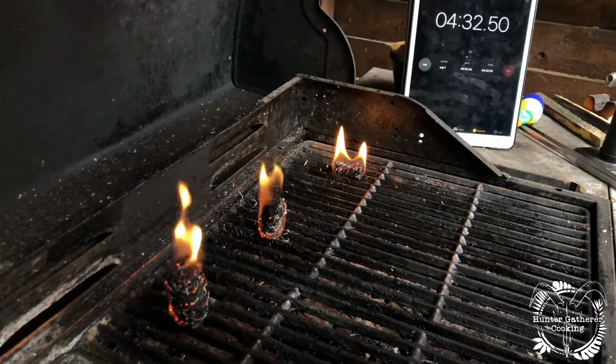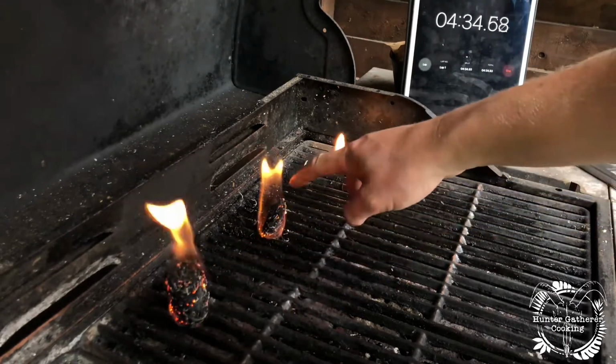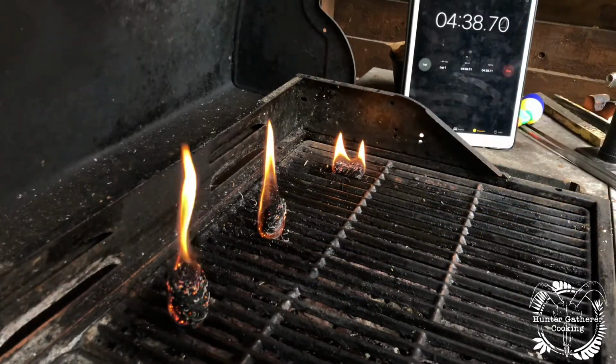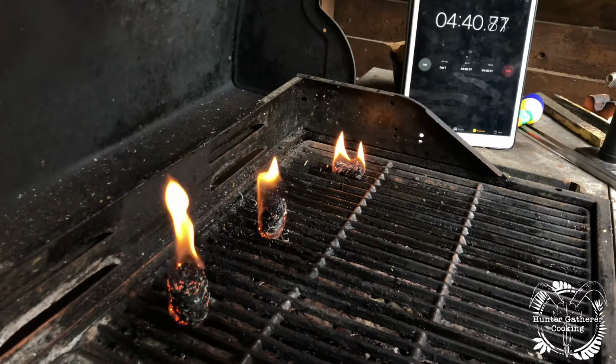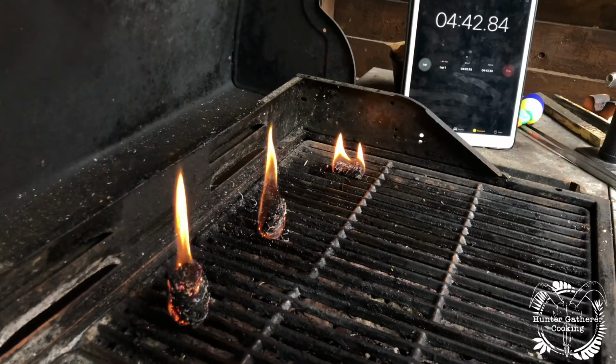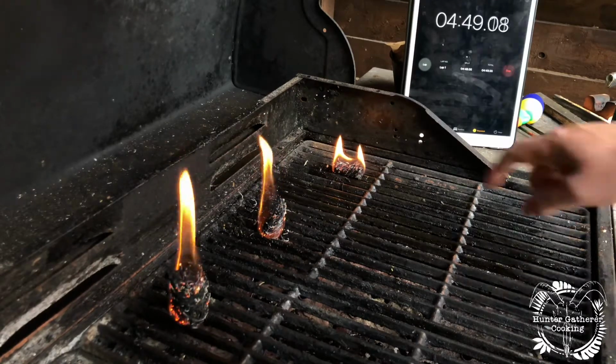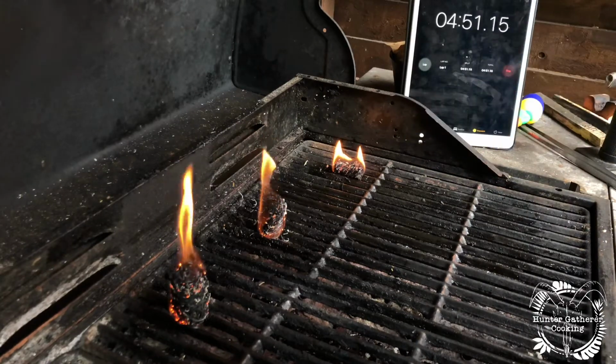I don't know if you can see on the video, but they have burnt all the way through to the cores now. So once you're at that stage, there's not loads of time left. They will still keep burning though. This one's definitely getting smaller and smaller.